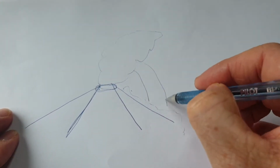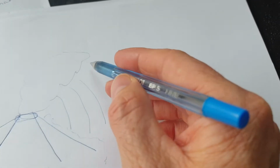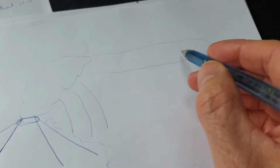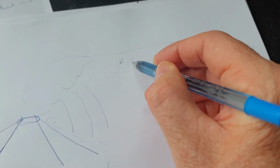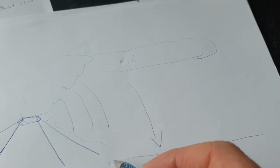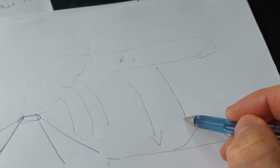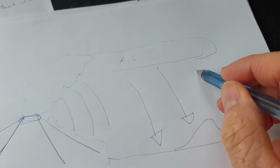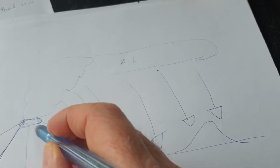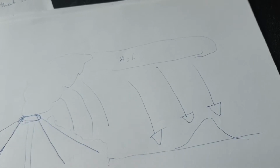That has a lot of vesicles, but we're not talking about that. And then you've got the ash. The ash can go a hell of a long way. So this is the ash, and then that rains down on a different area. So there's another hill there, and the ash rains down. And then we've got the neck, and here we have the pluton.